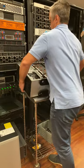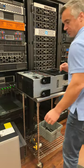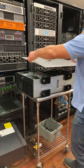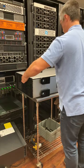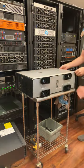Oh gosh, this thing is heavy. You could easily lose a fingertip if you do that wrong. Oh, I missed it.